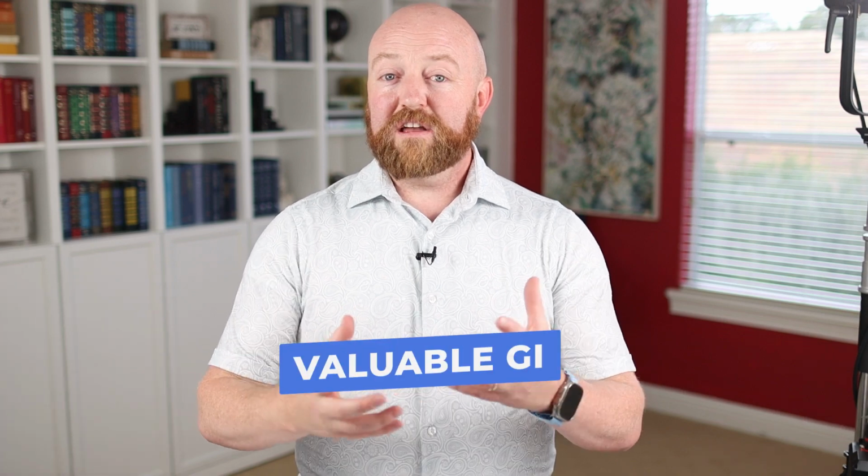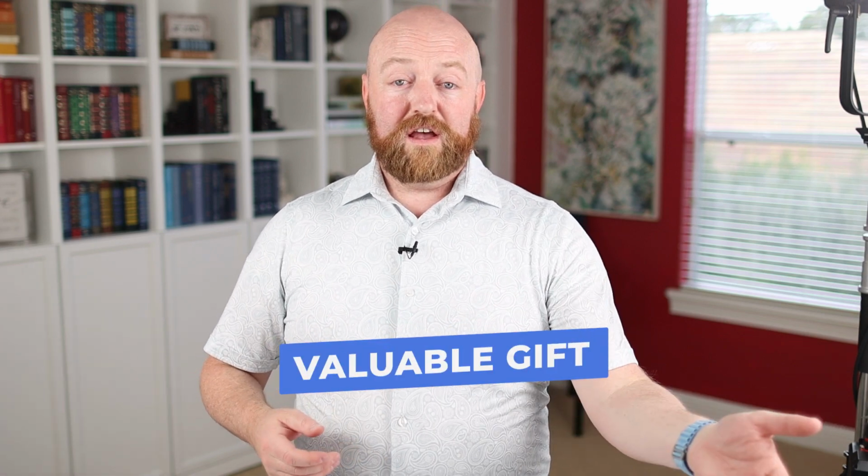So some type of valuable gift that you're giving away, and we call it a lead magnet because it's magnetic. People want it. When they've heard from you, they've gotten value, they now trust you to a degree, they have a relationship to a degree with you, and then you're offering them something of even higher value that they'll be able to take with them so they can implement this even more, and you're giving it to them for free in exchange for their name and their email.